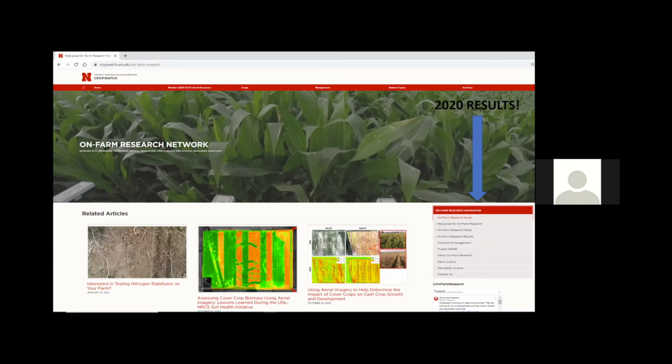The On-Farm Research Network is hosted there, and the results data is found on a database there. You can look at any study they've completed in the last 20 years and pull it up, and you can search by your county and see what's been accomplished in your county on farm with research partnerships. It's an awesome opportunity.